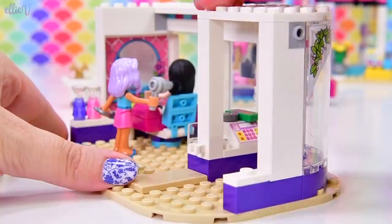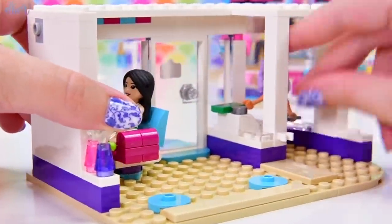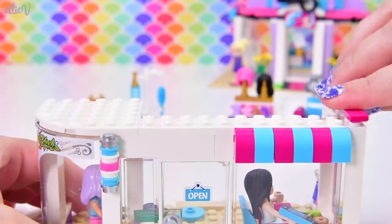So that's where we can store all sorts of stuff. And we're putting the little roofy bits on. And yeah, there's just enough room here for Nina to fit in there. Oh, that's really cute. It is very cute.